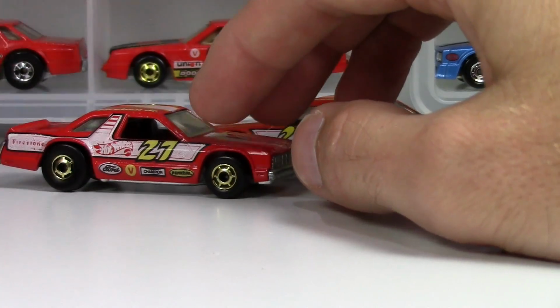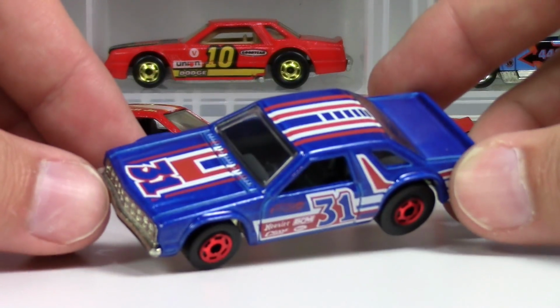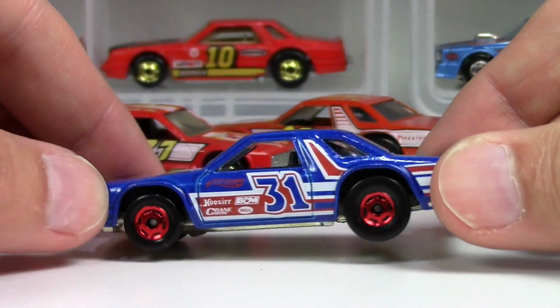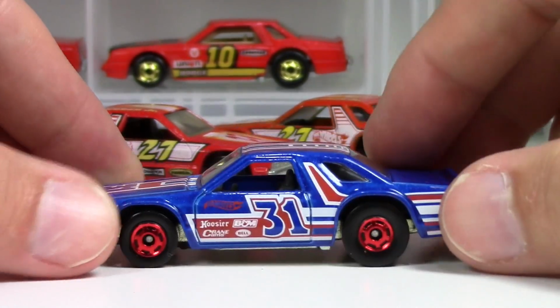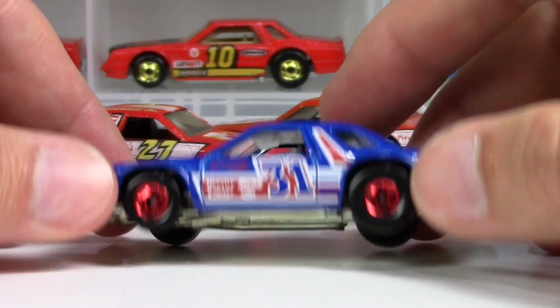Another version of the Front Running Fairmont is this one, which is another re-release that came out on the Hot Ones. As you can see, these are red wheels, and they don't have the suspension that the original Hot Ones did.